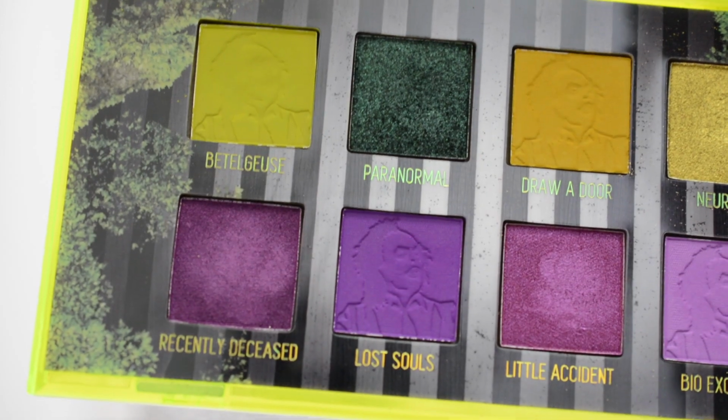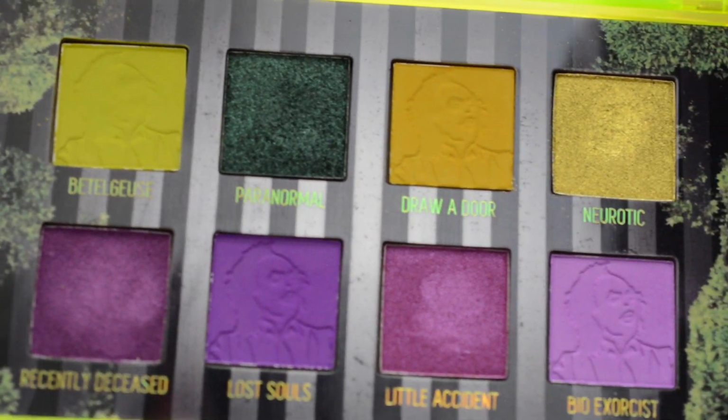Online at Sephora, this palette and the other palette are both sold out. But I know that some Sephora stores still have them physically, and I'm pretty sure the Melt website still has both palettes. So if you end up at the end of this wanting it, I'm sure there are ways that you can find it.